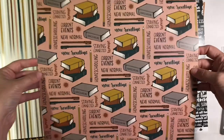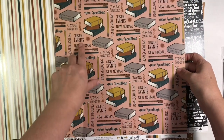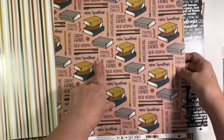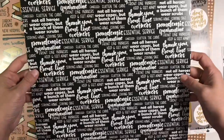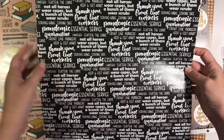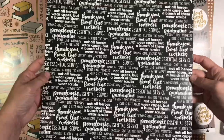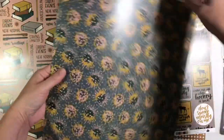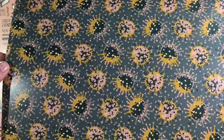And here is the virus. I don't want to make light of the pandemic. So here's just all kinds of things: staying connected, home, current events, new normal, homeschooling, new routine. Here is thank you frontline workers, essential services, canceled, flatten the curve. All the sayings that have evolved here now from the pandemic. Staying home, staying safe. And then the opposite side is like a colored version of the virus.